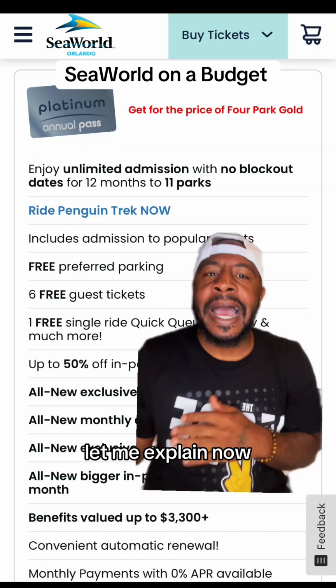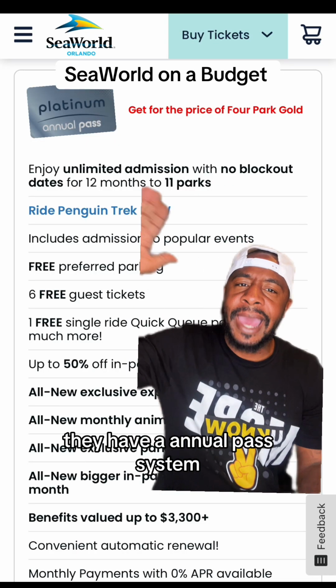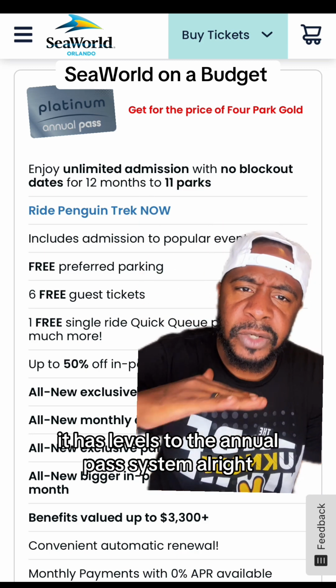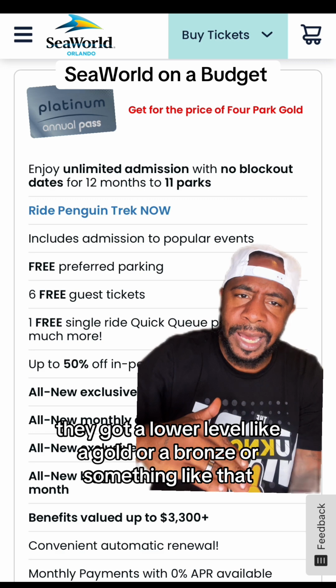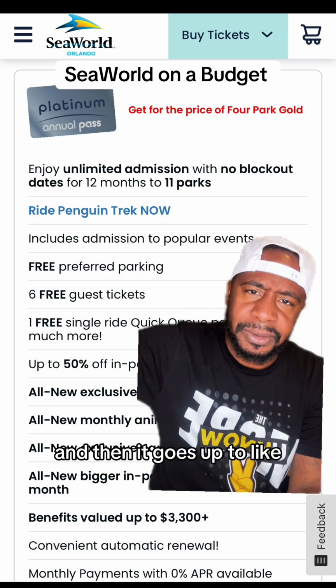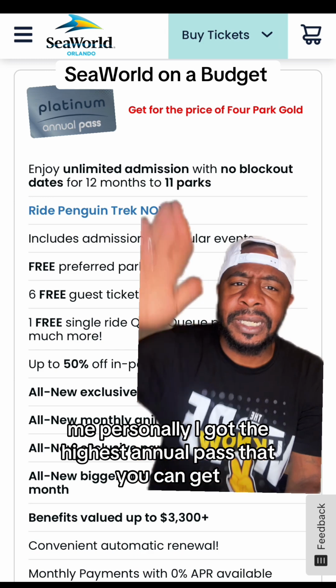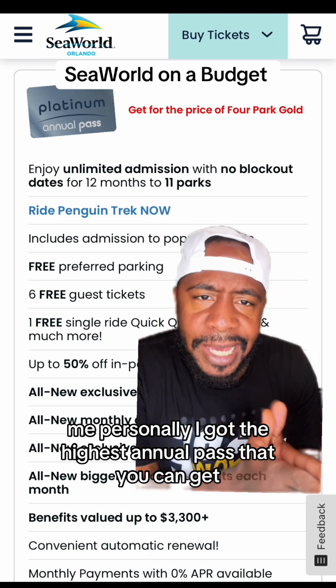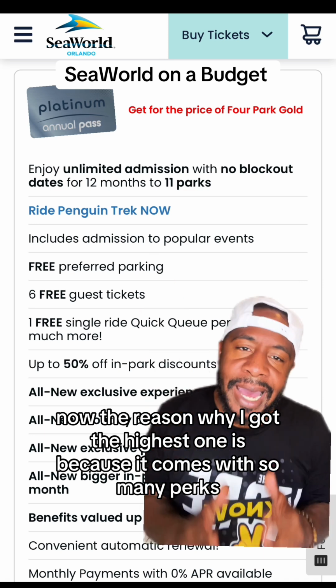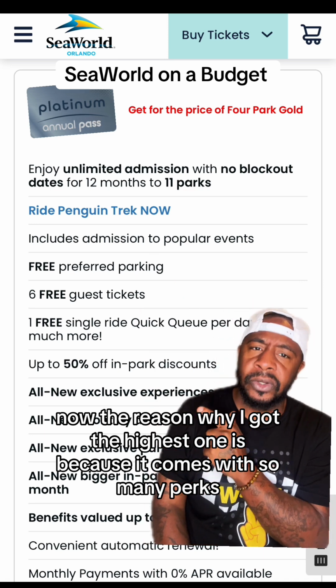Let me explain. Now, like all theme parks, okay, they have an annual pass system, and it has levels to the annual pass system, all right? They got a lower level, it's like a gold or a bronze or something like that, and then it goes up to platinum and stuff like that. Me personally, I got the highest annual pass that you can get. Now, the reason why I got the highest one is because it comes with so many perks, all right?